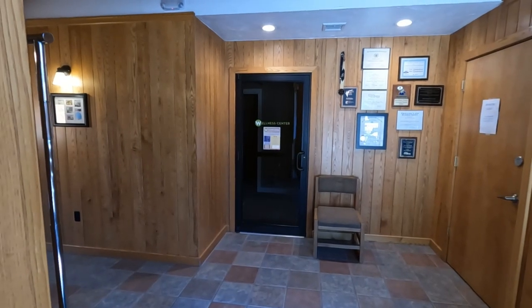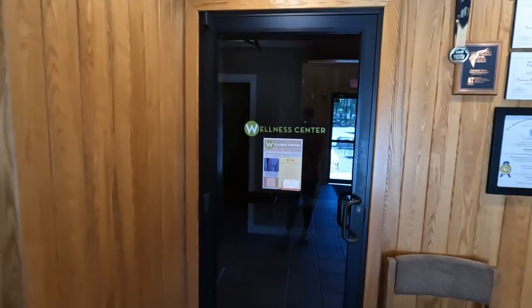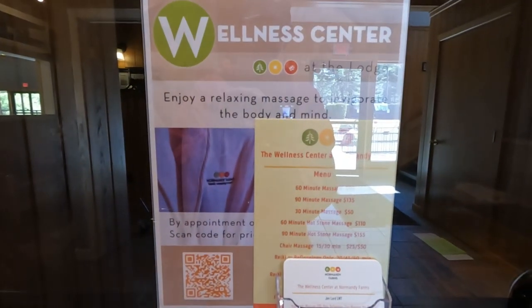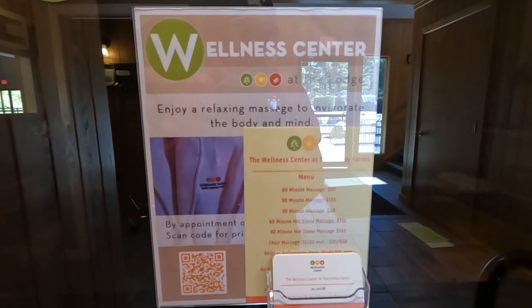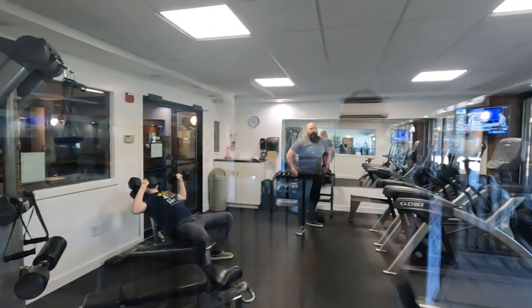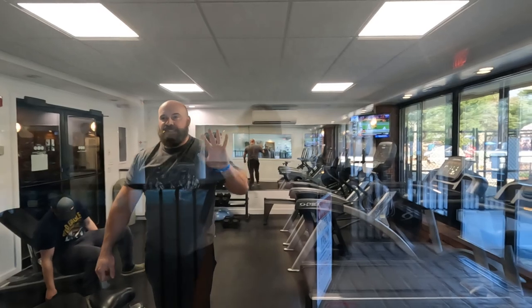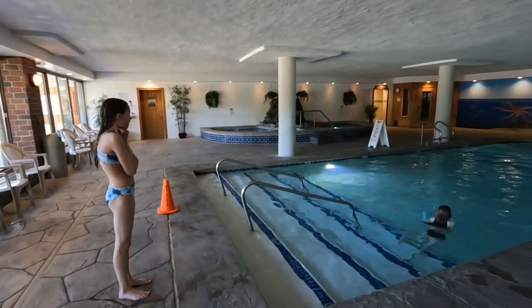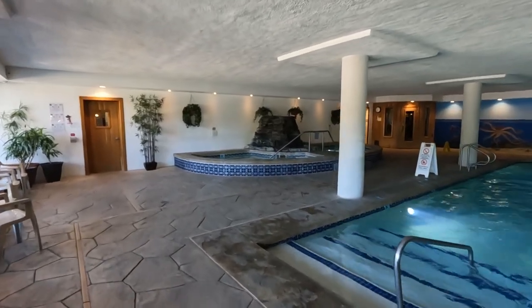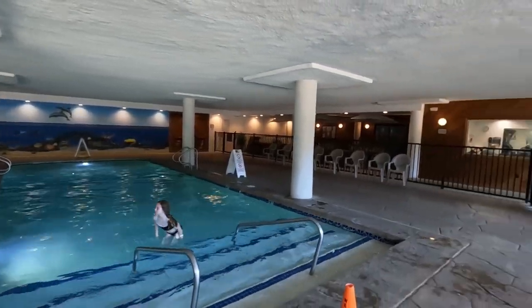Here is the wellness center. You can get massages here. Here's the boys working out. Okay. The girls literally have the pool to themselves. Nobody is here.